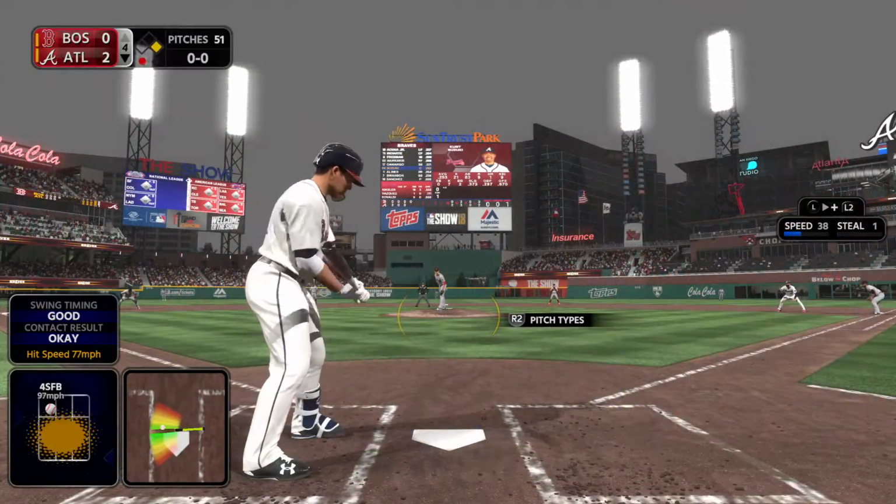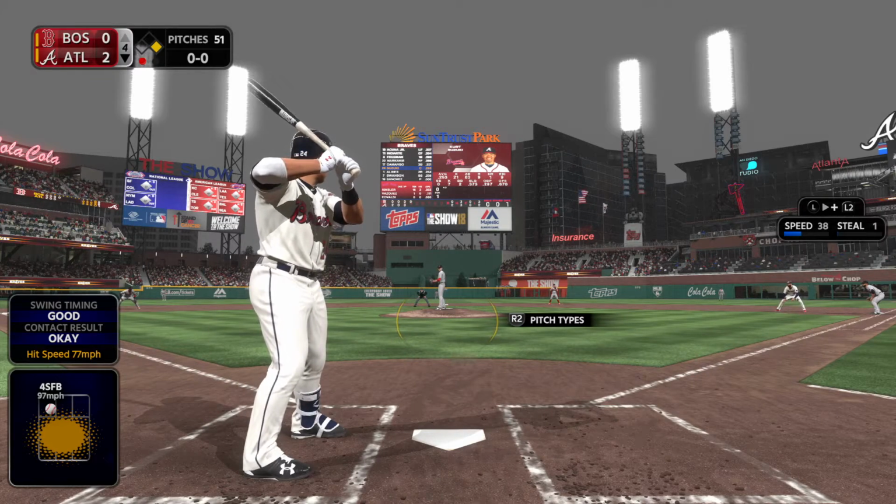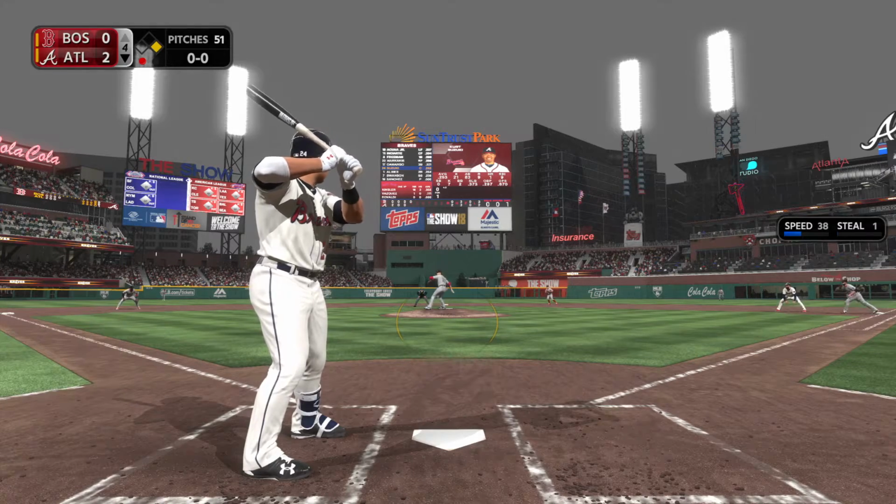Standing in, Kurt Suzuki. With a twist in the story. First offering on its way.